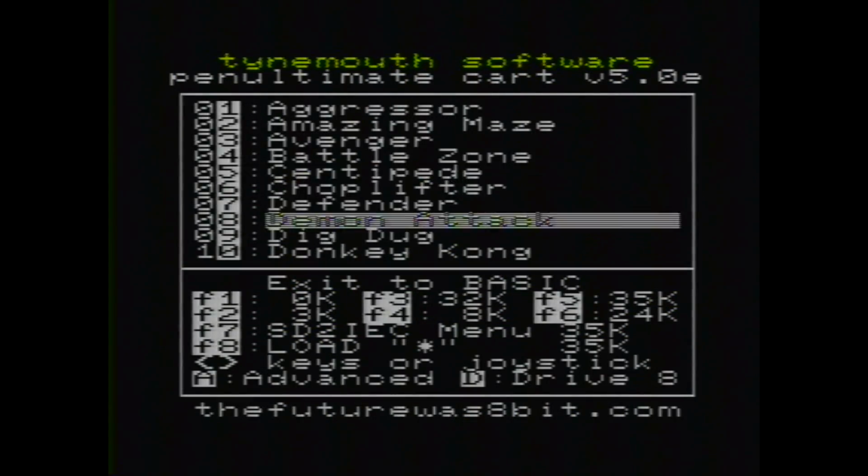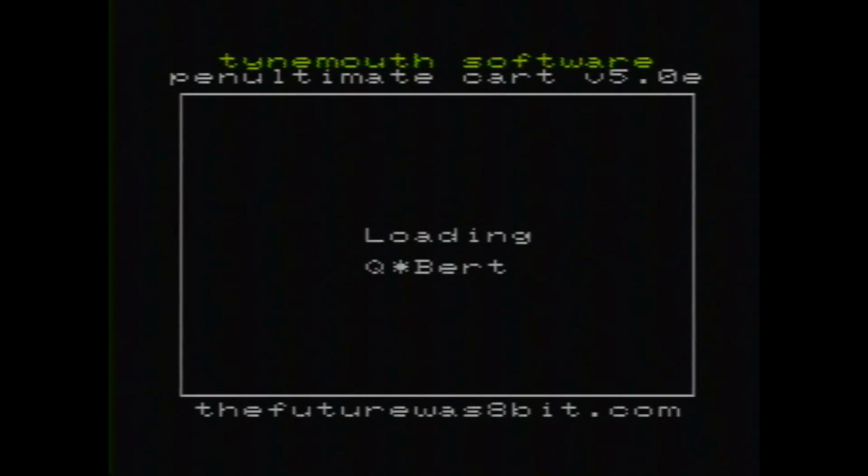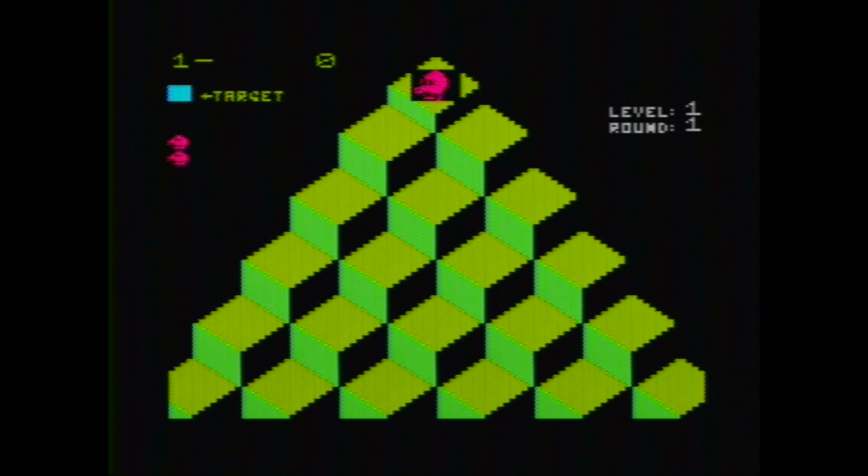And here's the official port of Q*bert for the VIC-20. Unfortunately, I have nothing good at all to say about this port. Not only does Q*bert not move, I mean he just sort of appears on the next cube almost like he teleports around instead of jumps.